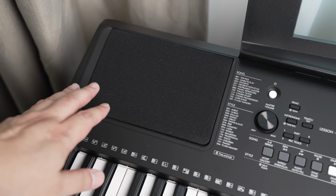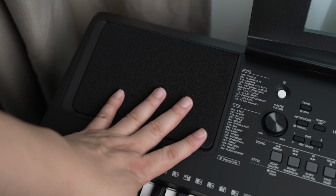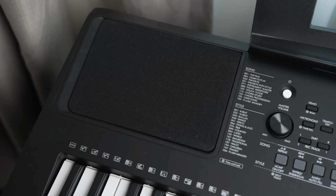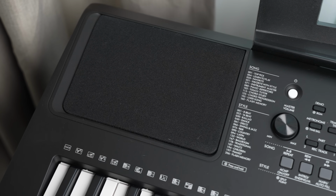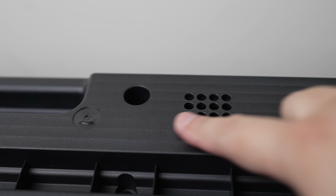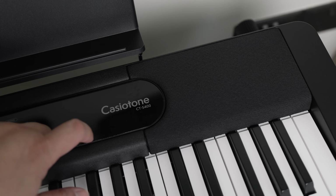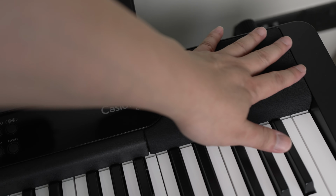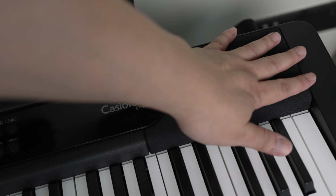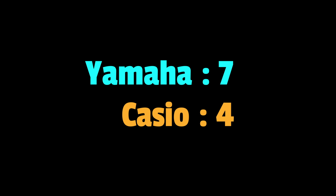Just comparing specifications alone, both the Yamaha PSR-E373 and Casio CT-S400 have almost identical speaker systems driven by a 5 watt amplifier. At max volume, however, the Yamaha is louder. However, because the Casio CT-S400 has a bass port, the frequency separation is clearer and more distinct. If volume is important to you, get the Yamaha. If cleaner sound is what you are after, get the Casio. I personally value clarity over volume, and Casio gets a point this round.